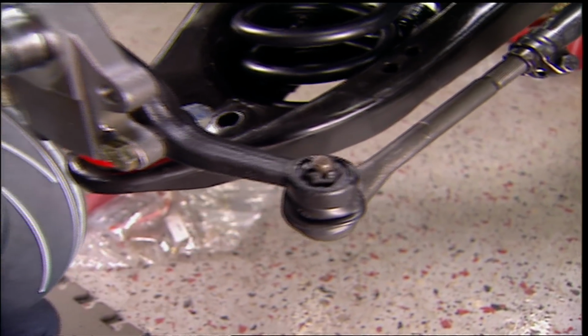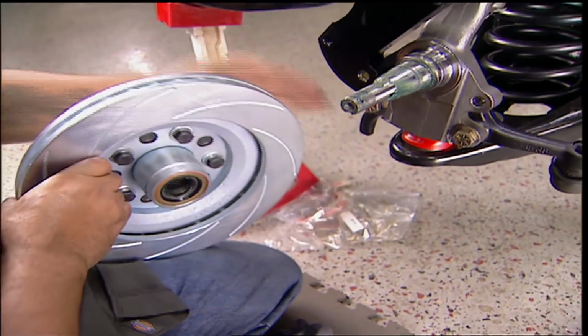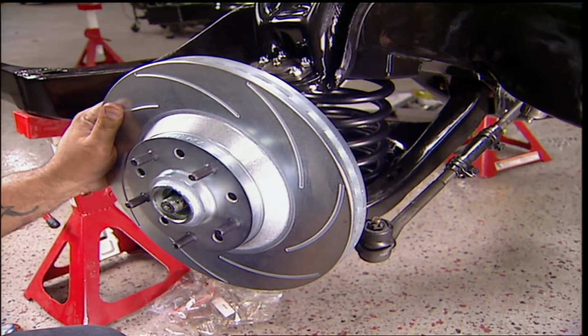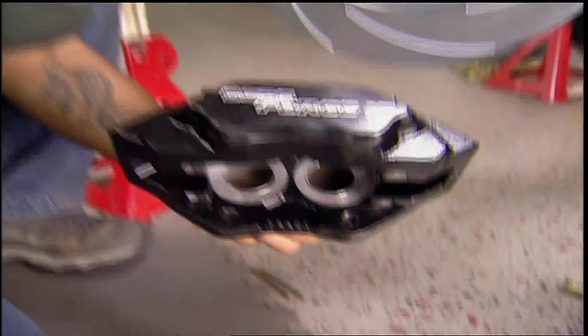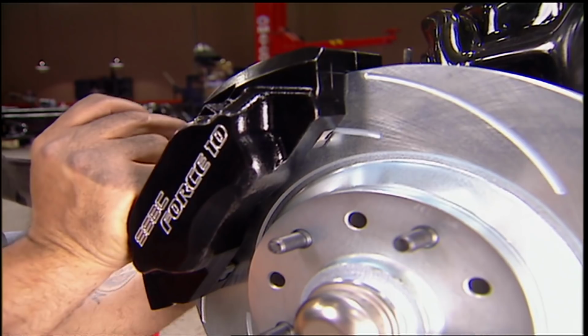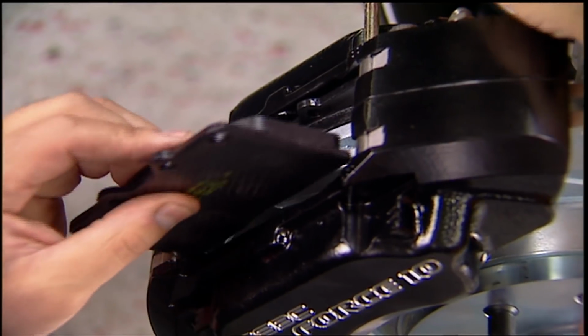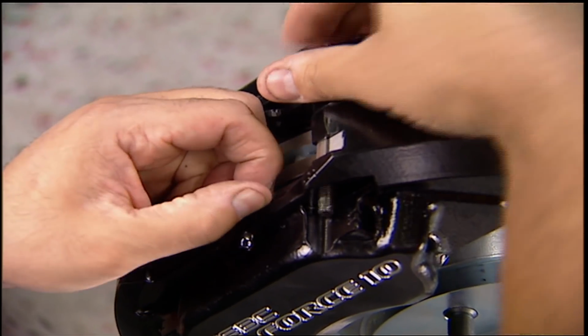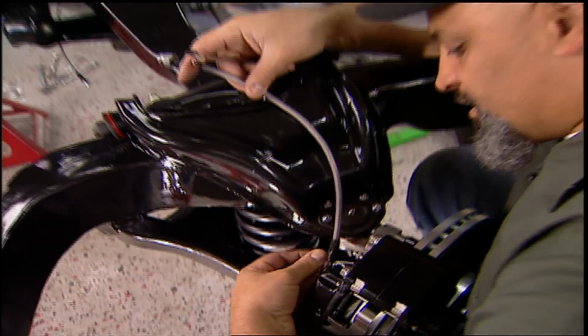Back to the brakes. The hubs are bolted to the rotors in case you need something besides these vented and slotted 13 inches. The 4 oversized pistons and the aluminum calipers will keep you from calling your insurance agent. And these top-loading pads are just like the big boys at the track. They even threw in some braided line to hook things up.